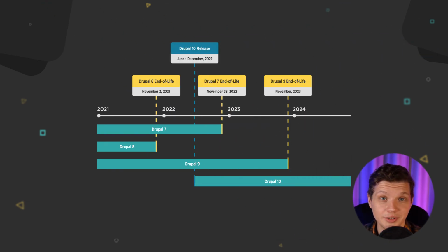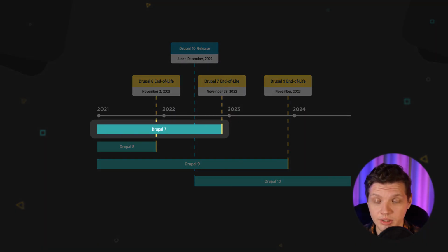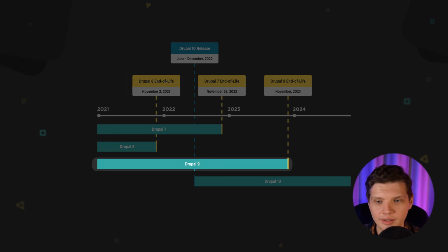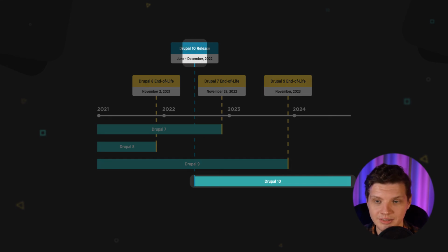All right, and now I just wanted to summarize the overall timeline. Drupal 7 will retire on November 28th of 2022. Drupal 8 will be retired on November 2nd of 2021. Drupal 9 will be retired in November 2023. And Drupal 10 will be released in between June and December of 2023.